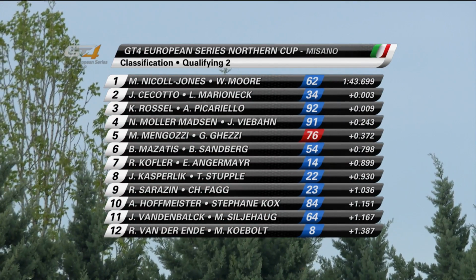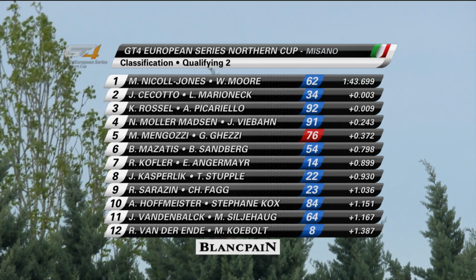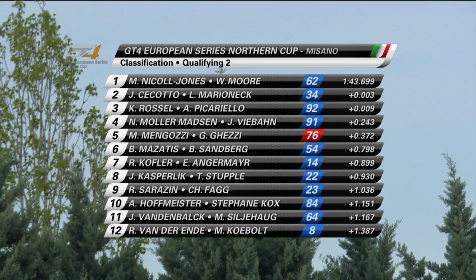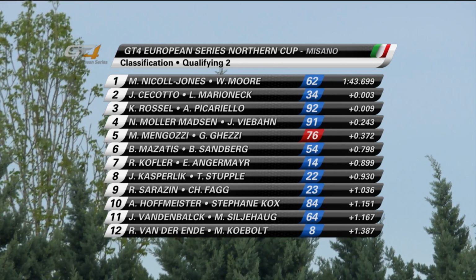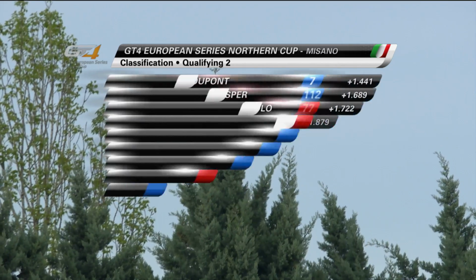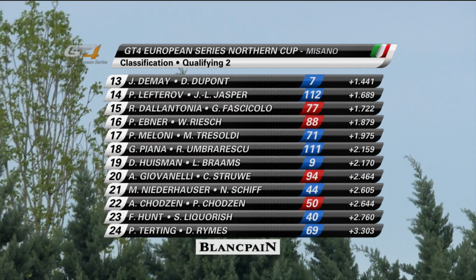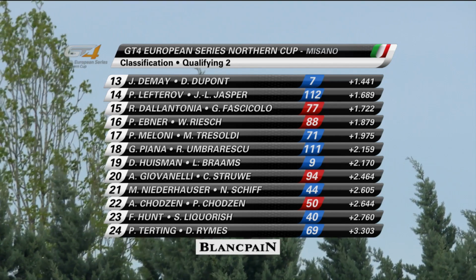Let's have a look. So yes, it's Matt Nicol-Jones and Will Moore right at the end. 3 1,000ths of a second ahead of Johnny Cecotto, Nenad Marianek. Rossel and Picariello and Jörg Wiebahn and Nikolai Moller-Madsen, the Caymans 3rd and 4th. Mengozzi and Jezzi in 5th. Mazatis and Sandberg in the KTM Crossbow in 6th. And the top 8 cars covered by less than a second. Very tight, very tricky qualifying position with 2 red flags.